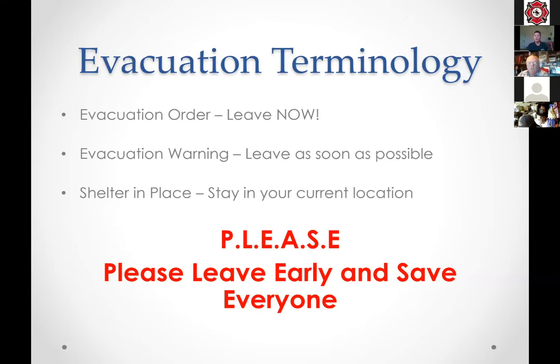So make sure you have a plan in place well in advance, thinking about if you need to evacuate, if you have 5 minutes to evacuate, if you have 10 minutes, if you have 15 minutes. What are the items that you're going to grab if you have that much time? And have that list ready on the fridge, in your go bag, places where people are going to be able to see.